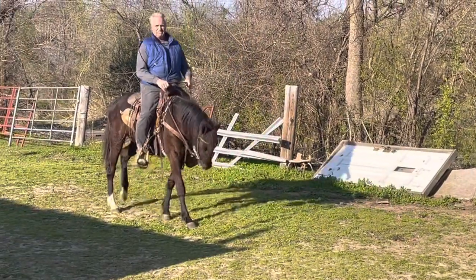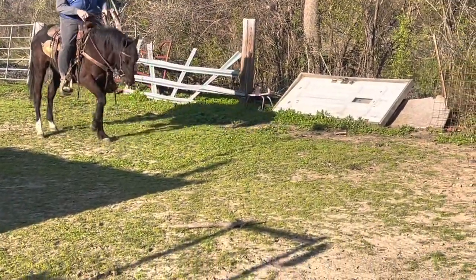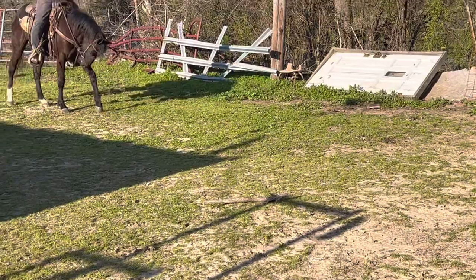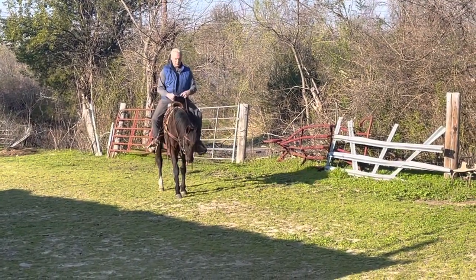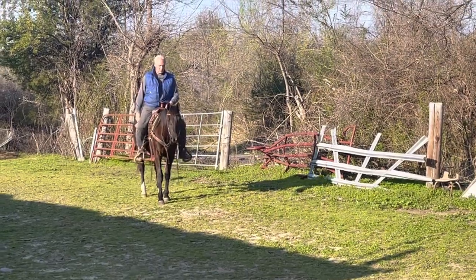Work up, Russ. Keep it up there and even when you're backing, stay above the saddle horn. There you go. Everything you do is right up in there in the frame of your body.